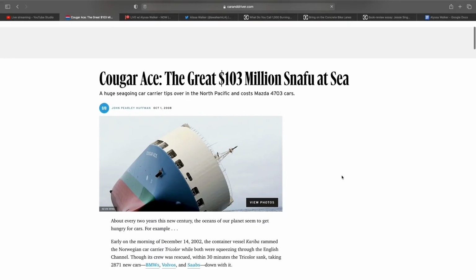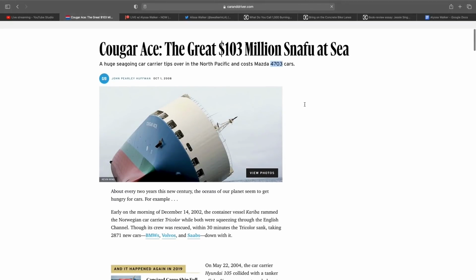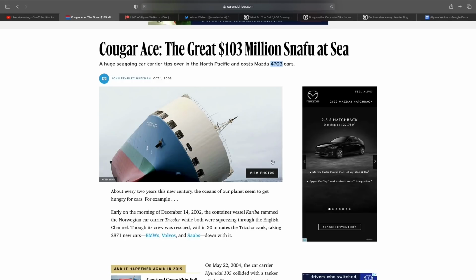And then there was one, $103 million, off the coast of Georgia where they had balanced the cars wrong because they had gotten heavier. And they forgot to calculate that the SUVs were so much bigger. In Mother Russia, we do not calculate the weight of cars.